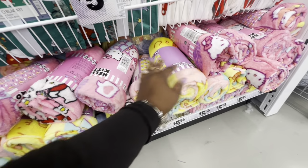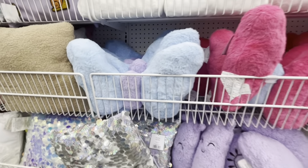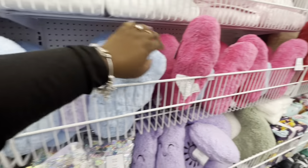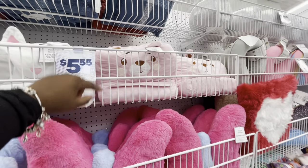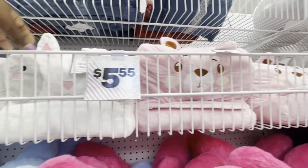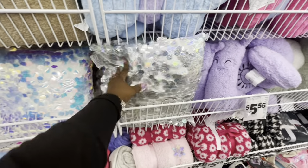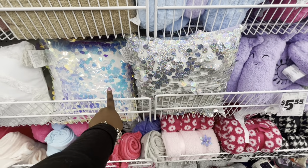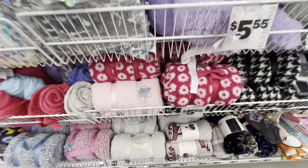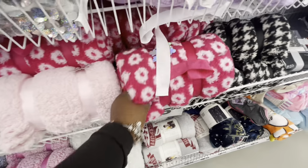There's a yellow one. Here's the butterflies. They're still here. And then the little tablet rests. So they have a pink one and this one. These pillows, so this one is more silver. That one's more iridescent. Sherpa solid blankets.